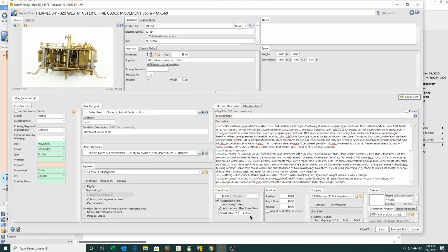So that's the first place I look. Because let's say, for example, somebody offered me, they said, hey, could you do 27 plus shipping? Or let's say they want to do 34 or whatever it is. I don't have this number down here. I don't have an auto decline. I just have accept offer. So that means every offer I get, I'm going to hear about it.